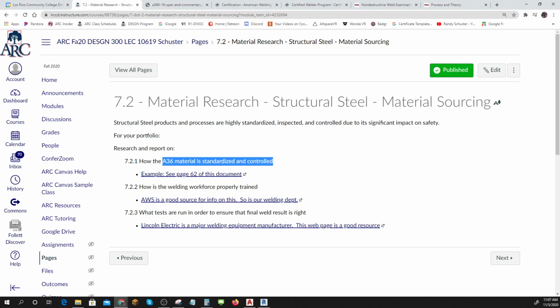We could do weld prep and all sorts of things, but if the workforce laid down a crummy weld, what we called a gorilla weld, your part would not work, no matter how much work we did on the prep side and everything. So a well-trained workforce is key.